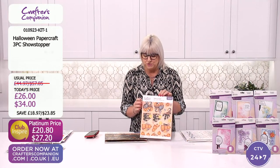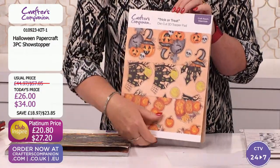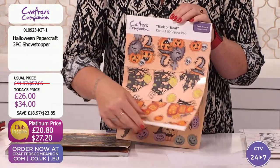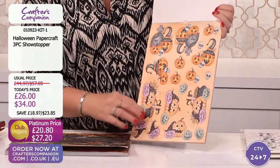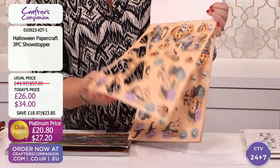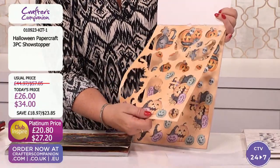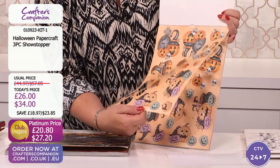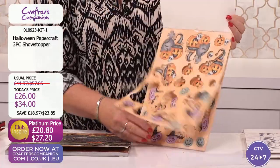Again, another fabulous one, because what you've got here is 15 pages of die-cut toppers, which will just pop out. Each one offers you pages of all these different toppers, which literally just pop out. I mean, this one you can see has been... Oh, there's not many left on that one. Look, it's all been used. But literally, they are 3D toppers. So you just pop them out, layer them on top of their decoupage toppers.